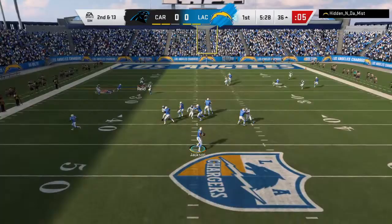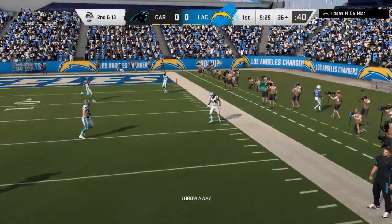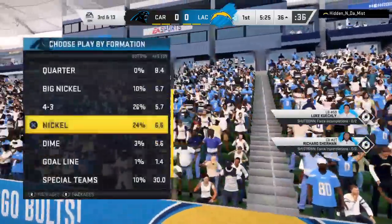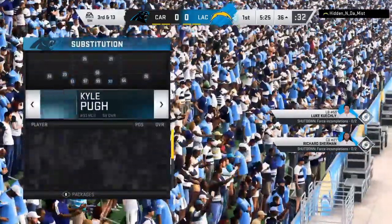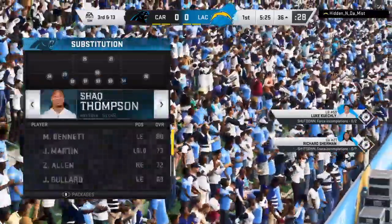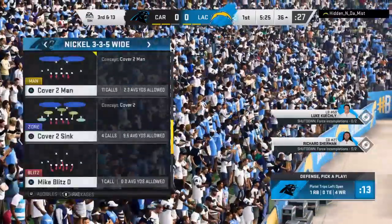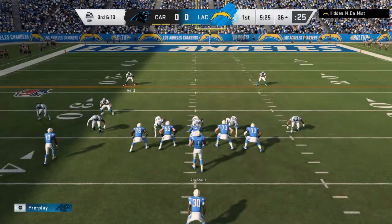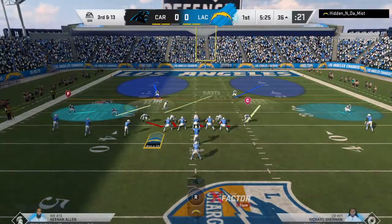Now on 2nd and 13, Jackson. Toward the right sideline, but it's incomplete. Brings up 3rd down and 13. An incomplete pass on that last play, and that means they'll need to come up with something here on 3rd down.